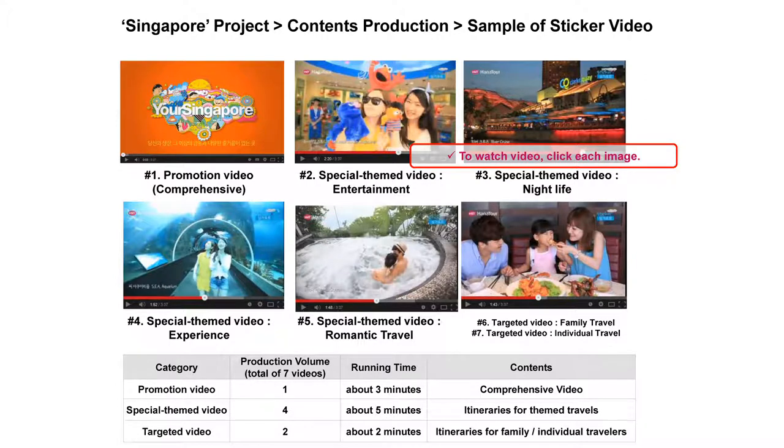As the saying goes, a picture is worth more than 1,000 words. Now, why don't we have a look at one of the sticker videos?